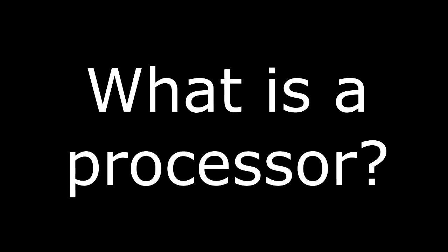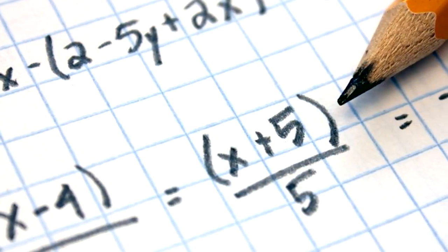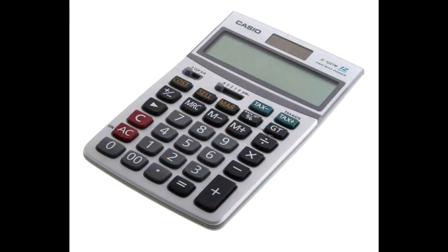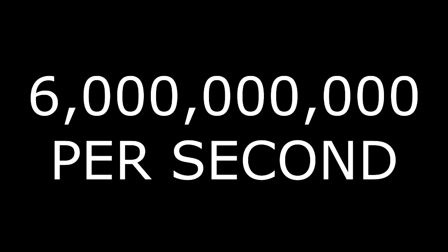What is a processor? A processor, also known as the Central Processing Unit or CPU, is a little chip that goes inside a computer, but it packs a big punch depending on which one you get. What does a processor do? A processor processes everything using calculations. To simplify it, it is pretty much a super fast calculator. If you go get a laptop today, that computer would do around 6 billion calculations per second.